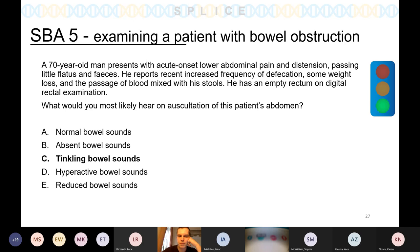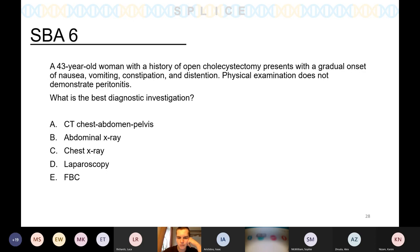Hyperactive, that's when you've got diarrhea, where the bowel's working overtime. And reduced bowel sounds, I think that's maybe in an obese person when it's harder to hear because you've got other things in the way. So we will move on to another SBA.